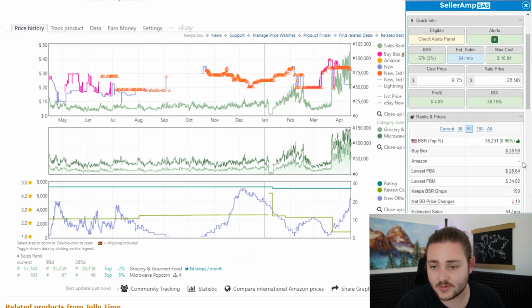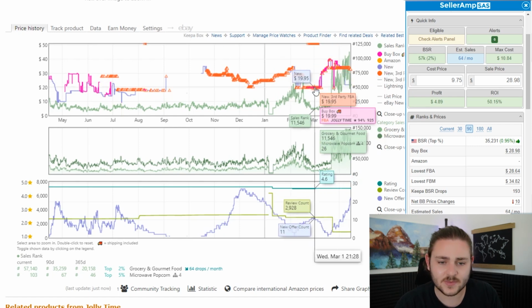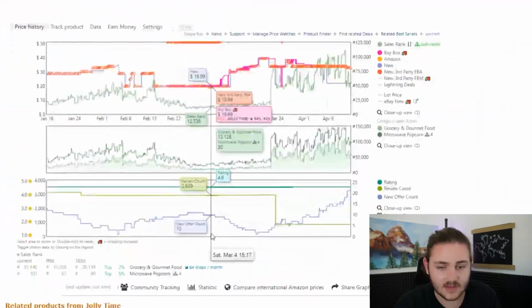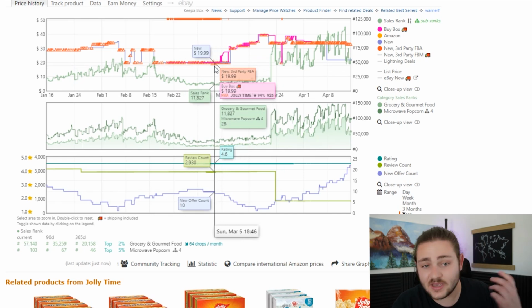And so over here on SellerAmp, sometimes you can use the 30-day, 90-day buy box price to get an idea of how consistent this has been. Seems like in the past, the brand has also been selling on this item. You can see Jolly Time, the same guys that made the item, were selling on it as recently as a month ago. So there might also be some IP complaint concerns here.